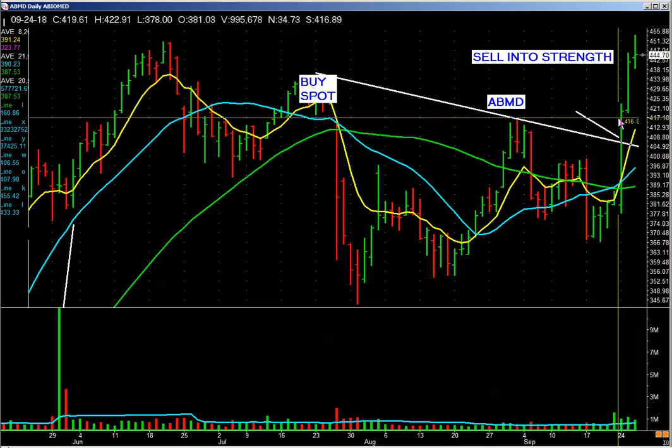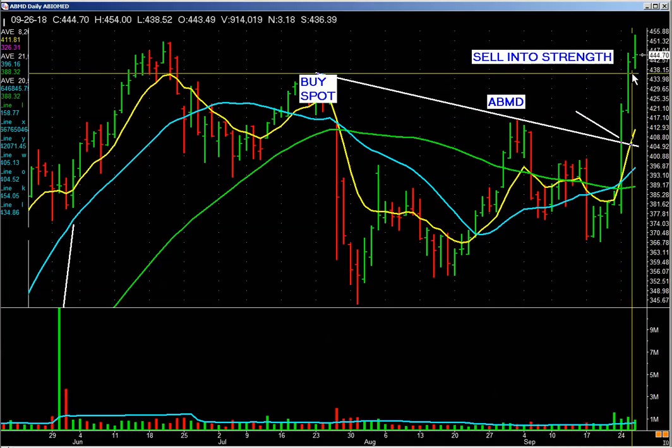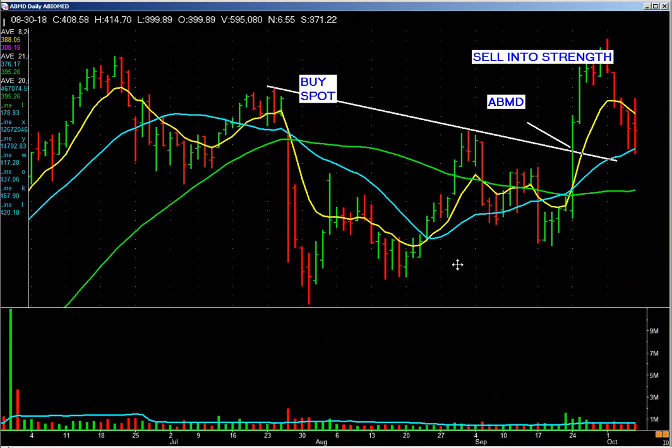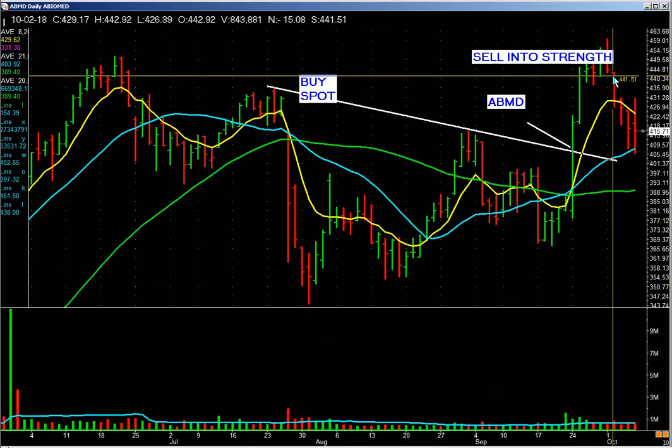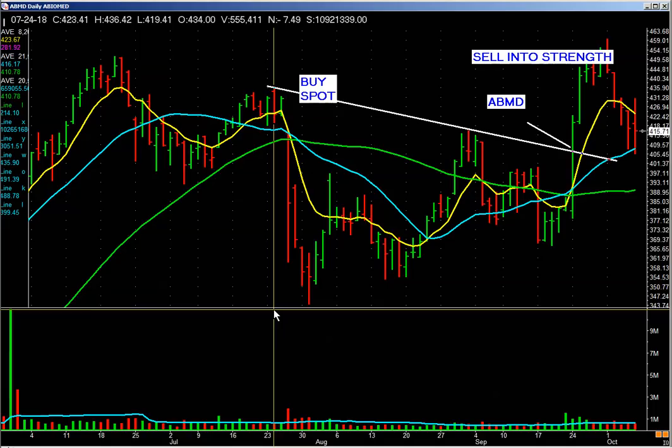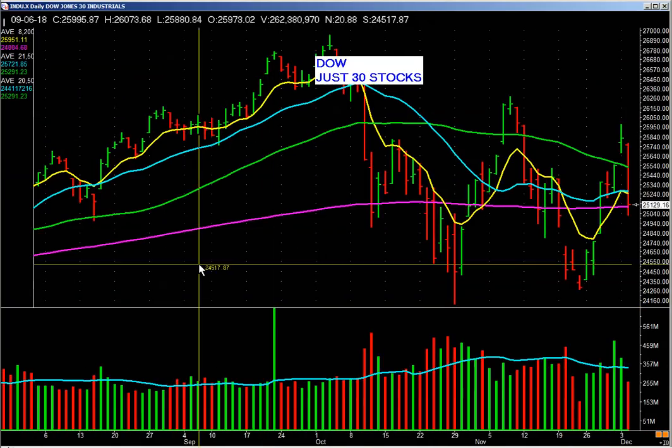That way you're guaranteed profits. And the next day, if it goes higher, raise the sell stop a little bit more. That's all. And just let it work. Eventually, you're going to get stopped out. But you know what? You're going to ride the sucker for as long as you can to make money. I'll show you another example.